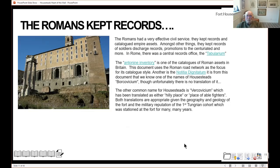Okay, the other name that's popular for Housesteads is Vercovicium. If you actually come to the fort, and please do, it's just fabulous when you get up there on a sunny day. It's not so cool in a force 7 gale, but nevertheless. The name Vercovicium has a number of translations. One of them is sleep plate. When you get up there, you can see that. And if you look at Anissa's screenshot behind her, that's typical of the wall in the area of the fort that Housesteads is in.